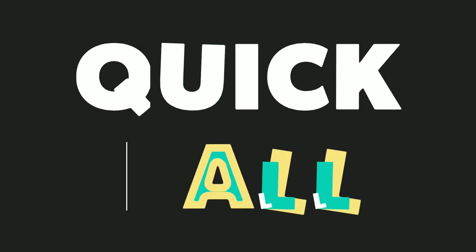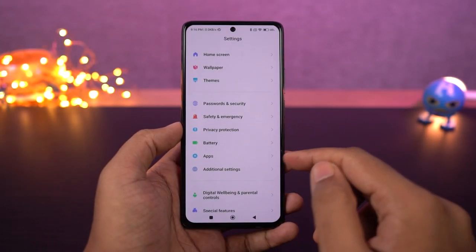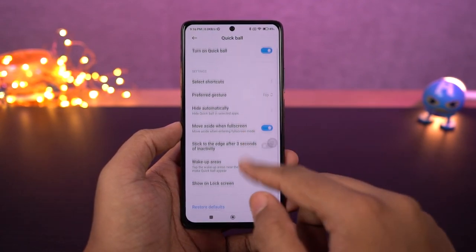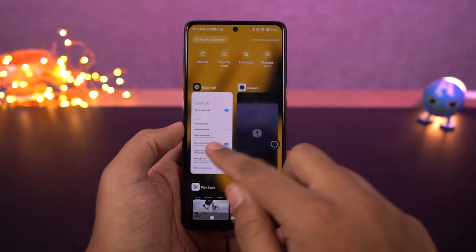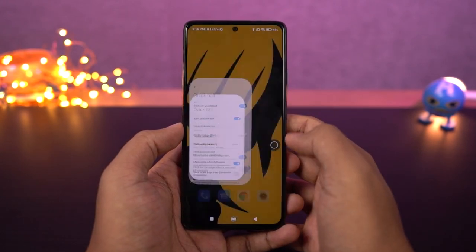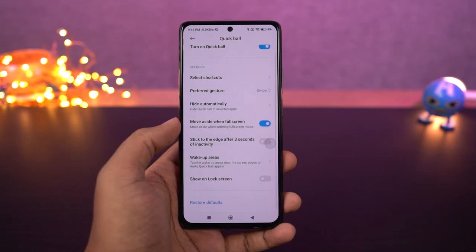Now going on next, we have Quick Ball. You want to use your phone single-handedly? Then this is a great solution for you. Once you enable this feature, a floating bubble will pop up. You can use it in two ways. You can either tap and select the option or else we can swipe. Personally, I like to go with swipe option with navigation keys. Once everything is properly set up, you can simply swipe on the floating bubble to go back, go home or even open recent tabs page.